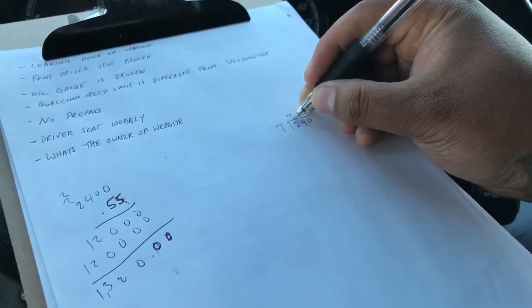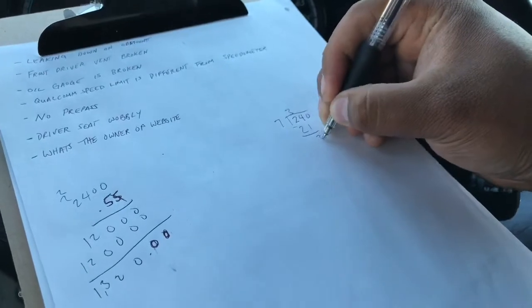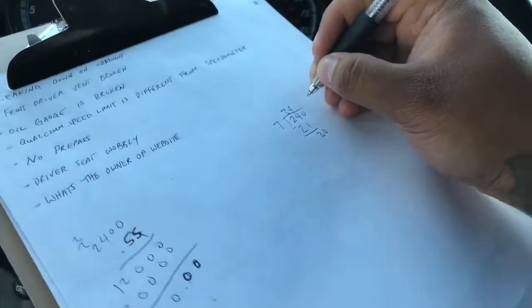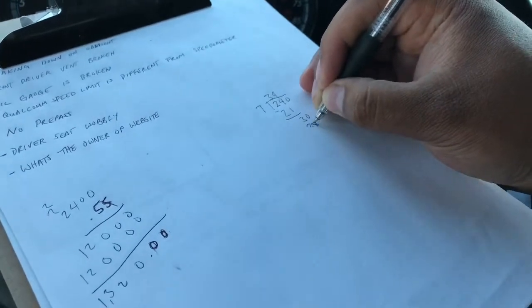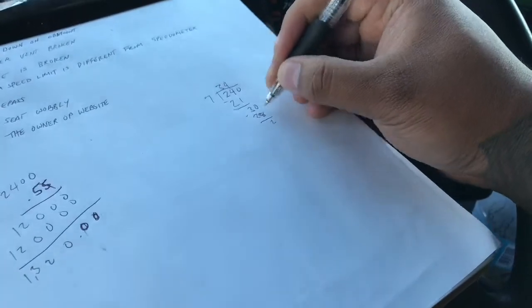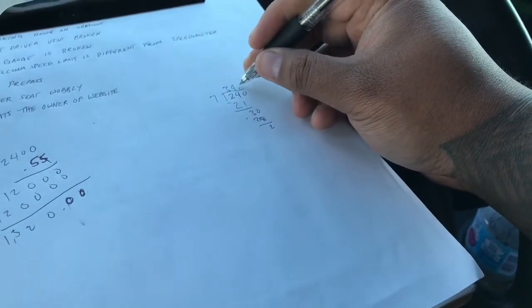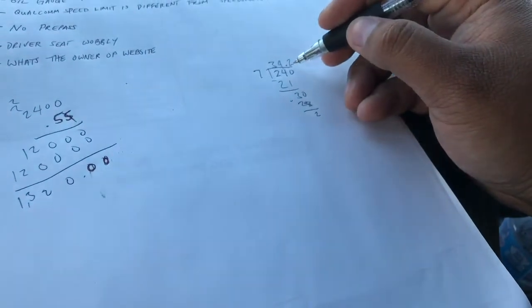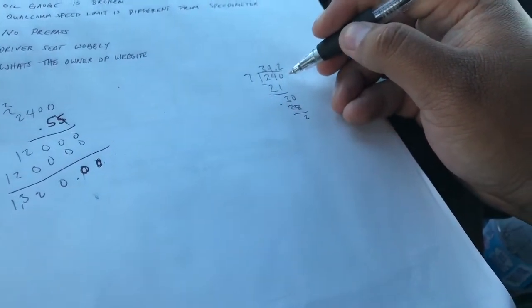I'm trying to balance this and write at the same time, so you're looking at about 34 gallons, point 2. So we'll say 35 gallons.